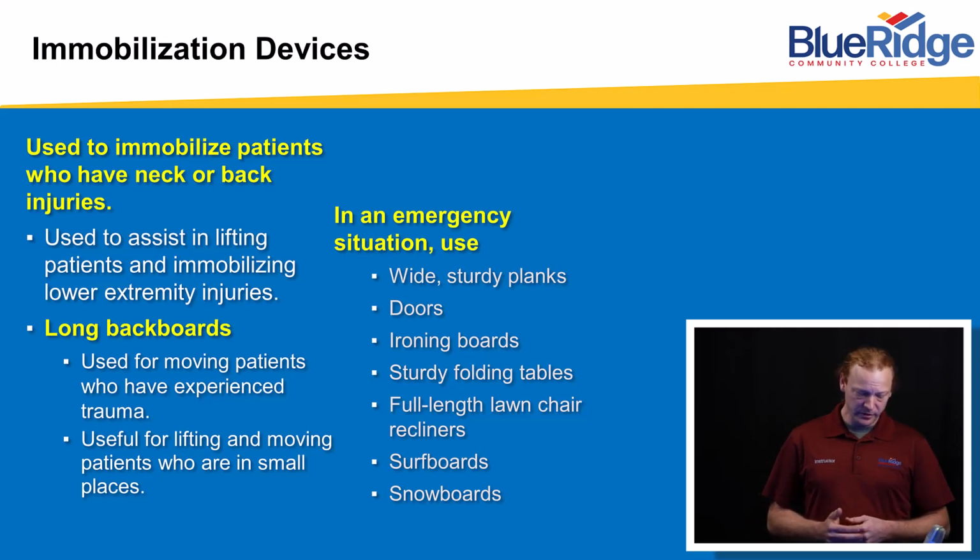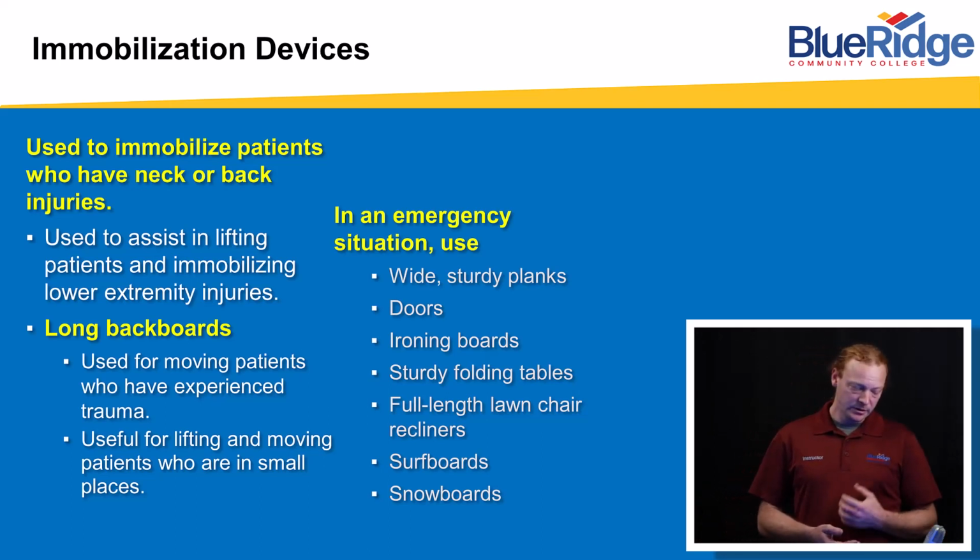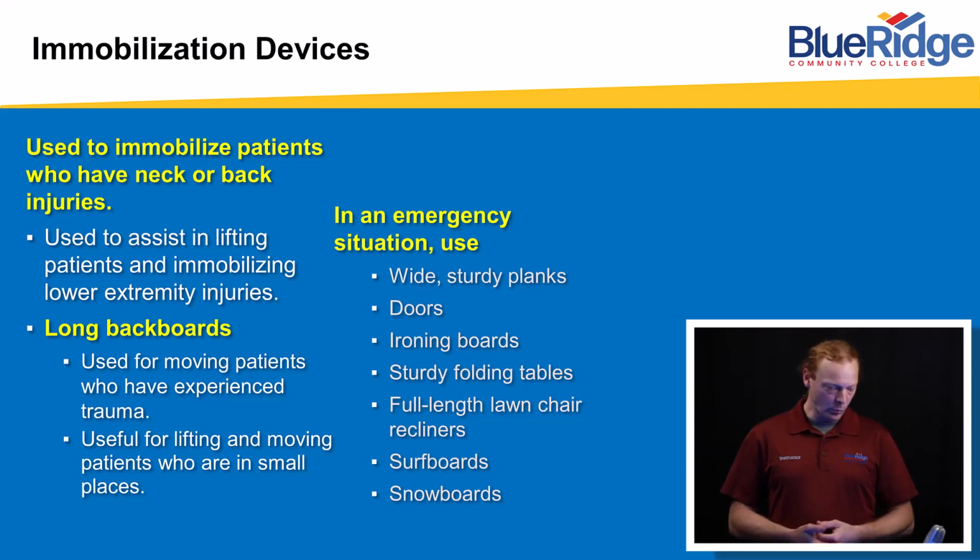Long backboards are for moving patients who have experienced some type of trauma. Like I mentioned before, they also give you multiple handles to be able to pick that patient up and move them more easily. They're not really used in long-term movement anymore.